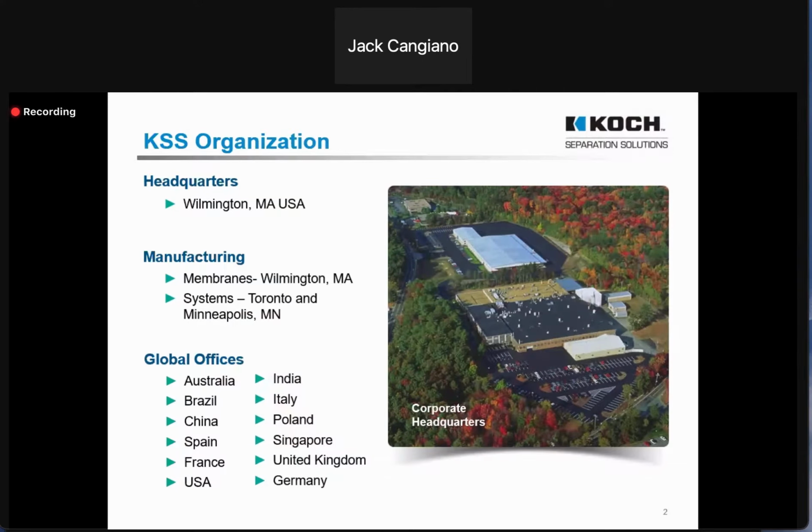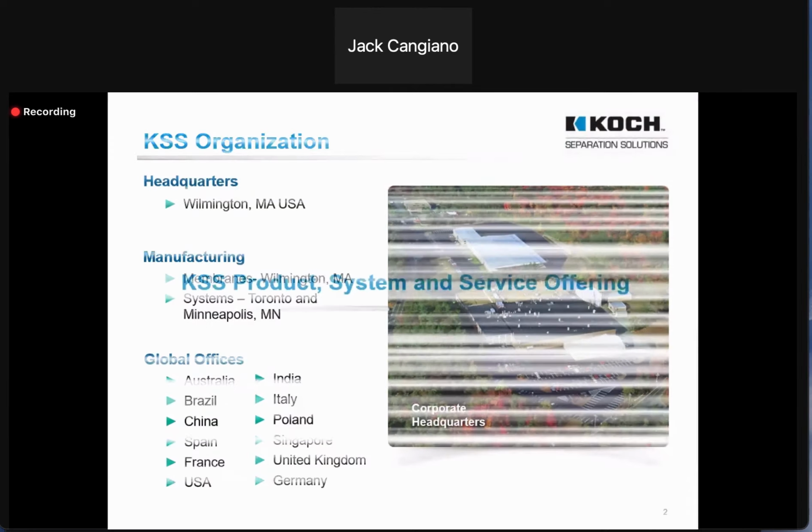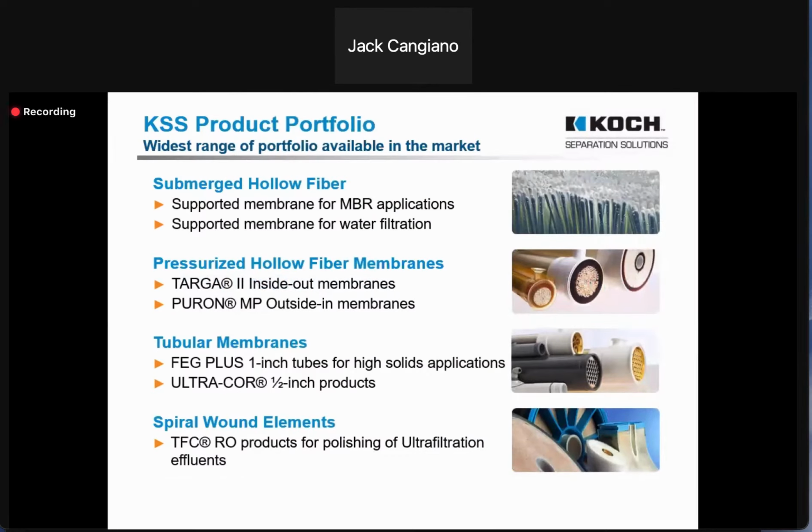Our headquarters is in Wilmington, Mass. We manufacture all of our membranes in Wilmington. We also have our sales, marketing, accounting, and QC all done in Wilmington. We also have systems manufacturing operations just outside of Toronto and Minneapolis, and sales offices pretty much all over the world. In Wilmington, we make a wide variety of membranes: ultrafiltration, reverse osmosis, microfiltration, nanofiltration, in many different formats: submerged hollow fiber, pressurized hollow fiber, tubes, and spirals.